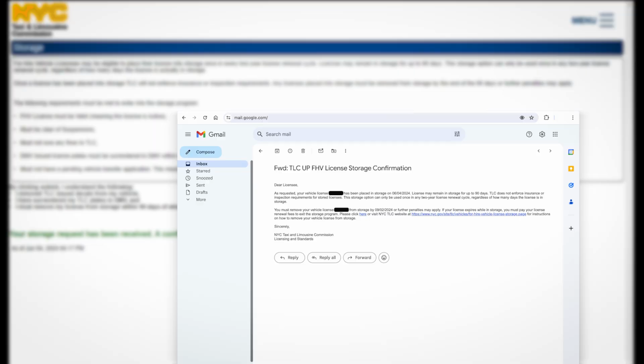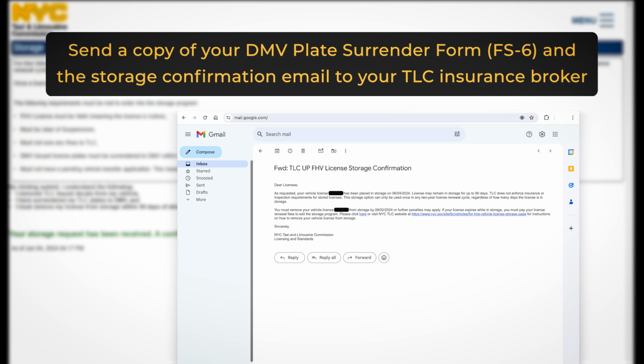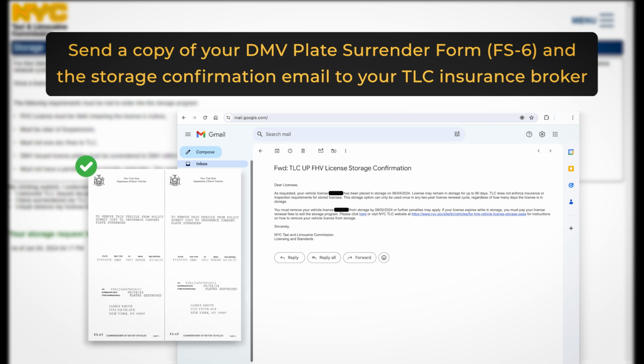After you get your FHV license storage confirmation email, send a copy of your DMV plate surrender form and the storage confirmation email to your TLC insurance broker, so your insurance company will cancel your TLC policy and won't continue to charge you.